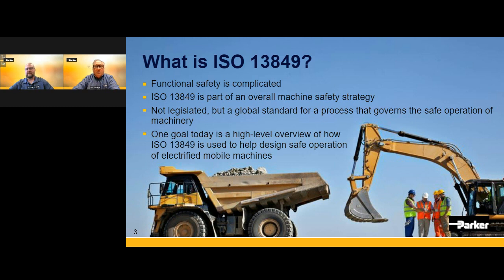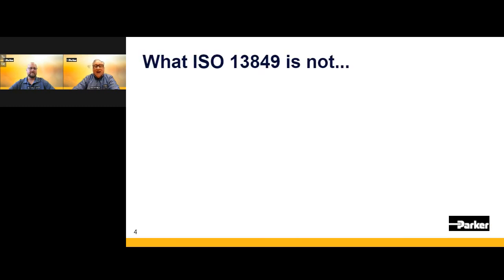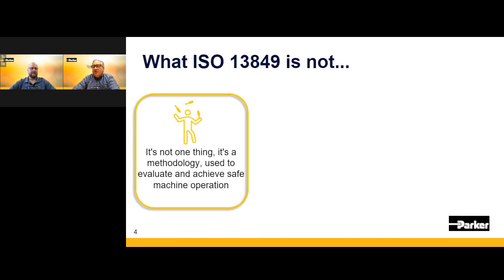Obviously, we're a hardware supplier, so we have one perspective that might be different from some of the actual OEs, but we'll walk through from our viewpoint. Of course, what it's not, it's not one thing. Sometimes we like to look at these as, check a box and move on. It's a methodology. There are a lot of things in the methodology for how we evaluate and achieve safe machine operation.